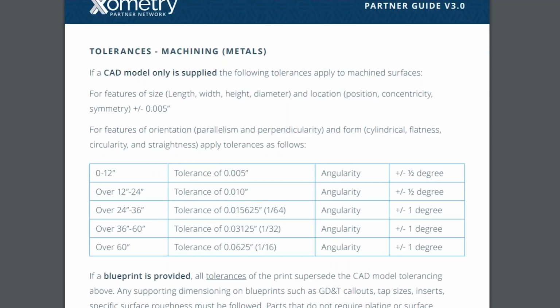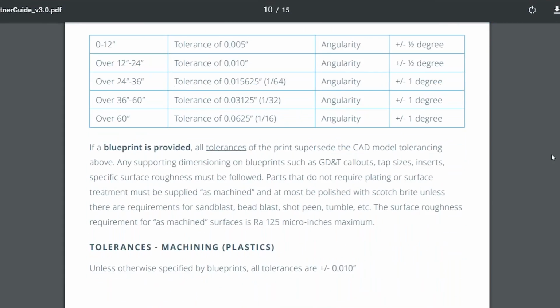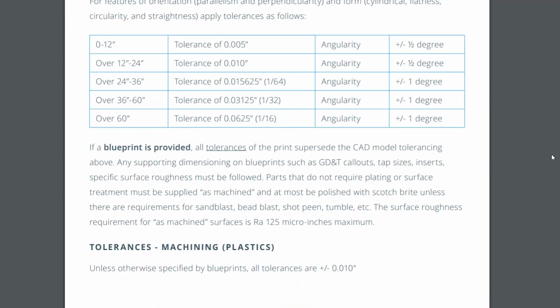When we ask for a standard finish, that is an as-machined finish. That does not mean Scotch-Brited, doesn't mean palm sander. It's just as you machine it, deburr it, and send it in. If there are any specific surface finish requirements, it'll say bead blast, grit blast, so on and so forth. But generally, it is as machined. That is a standard finish, as machined. Not palm sanded, not Scotch-Brited, things like that. Not tumbled. Right.